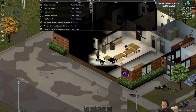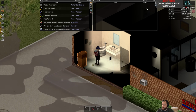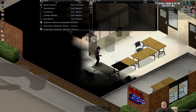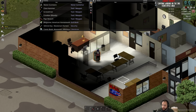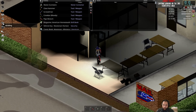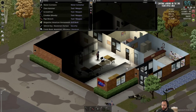Who's there? Actually, what is the storage? 10? And this is 20. Let's go with the 20. Okay, so we got a trash can. While I'm here, I'll get the microwave as well. Bring this stuff back to the car, and then keep searching.